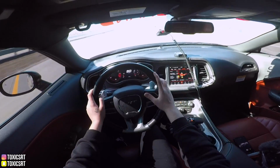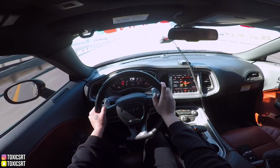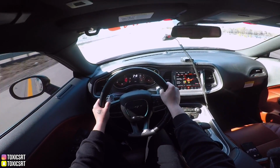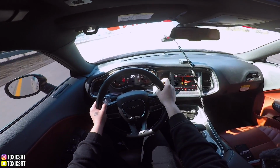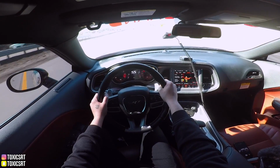So I'm debating on maybe doing one more pull. What do you guys think? Let me know in the comments below. I don't know, should I? I've done enough, but I think maybe we could do one more, okay? One more, just one more. We'll do like a 50 roll, since we have nobody in front of us.